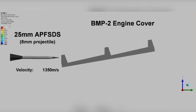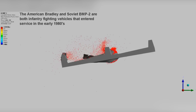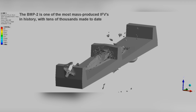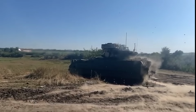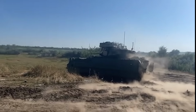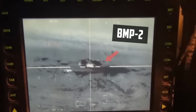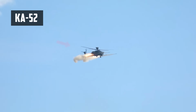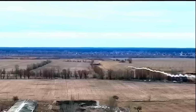See this 3D representation of how lethal the Bradley's projectiles are. The armor plates of the BMP-2 are being cut through like butter by the Bradley's bullets, acting as hot knives. It also has TOW anti-tank missiles, which can engage both ground and air targets. The helicopter in this video was shot down by a TOW missile.